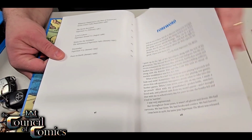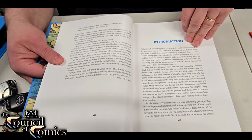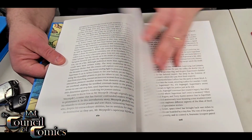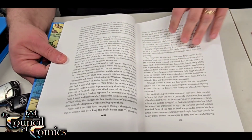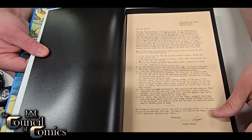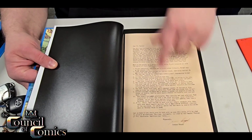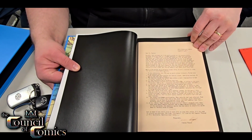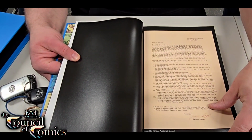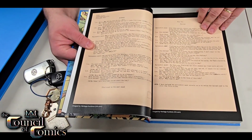So there's our foreword. Sure, I will be pouring over this when I sit down with this. But let's get to the actual comic. You will really enjoy taking a look at this. This looks like... Can we read that? It looks like it's a letter from Jerry Siegel. Jerry Siegel. I'm guessing to the publisher. Looks like this is perhaps the original script.